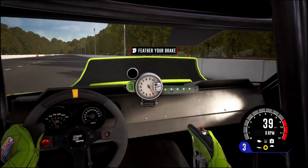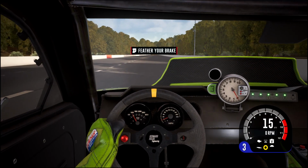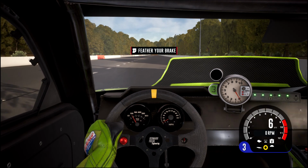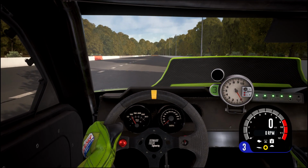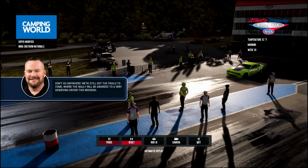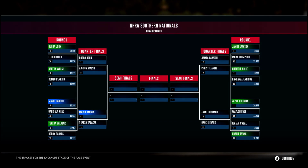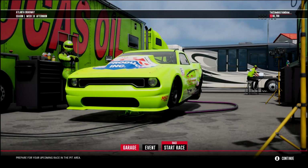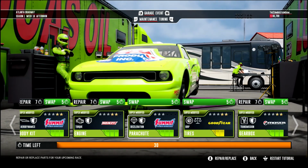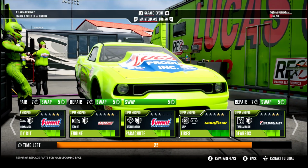That was huge. I definitely think we made it to the next round. Find out here. Sure did. Did it by quite handily, actually. So a little bit slower, but great reaction time there to get us to where we need to be, which is sweet. Go ahead and swap our tires there.